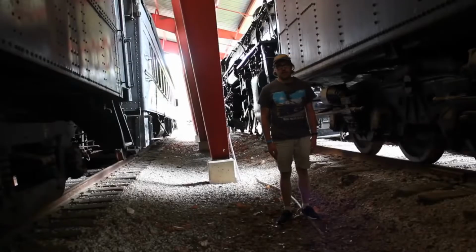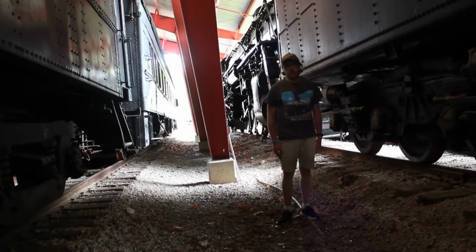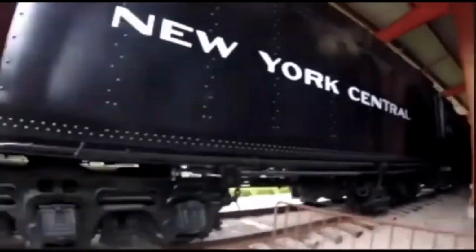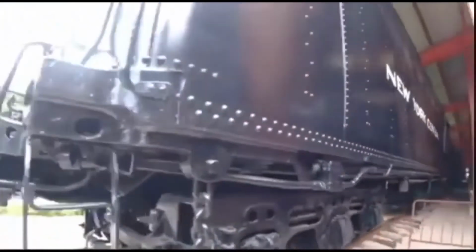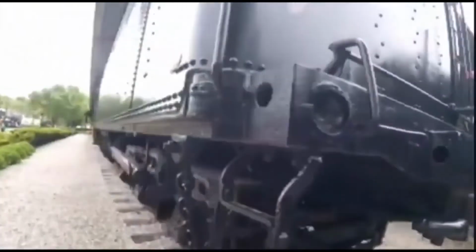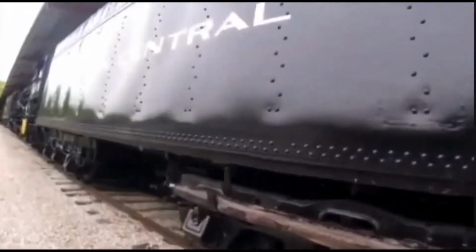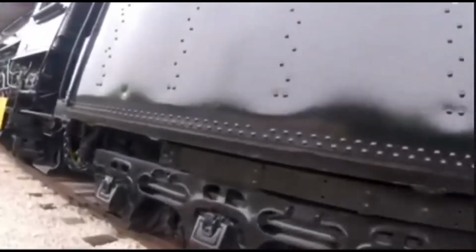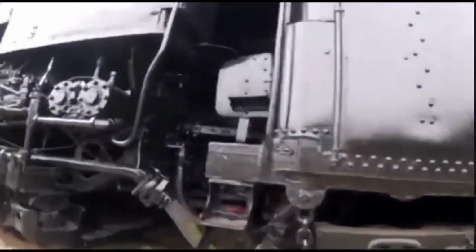What you see right behind me is New York Central 2933. New York Central 2933 was built by Alco in Schenectady, New York in 1929 and is the 681/26th steam locomotive built by that factory and is a 4-8-2 Mohawk type steam locomotive and is an L-2d class steam locomotive.